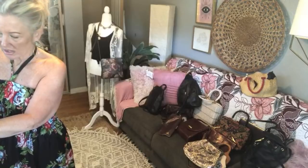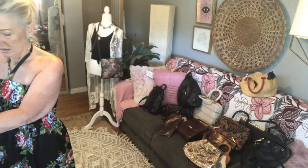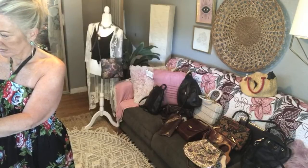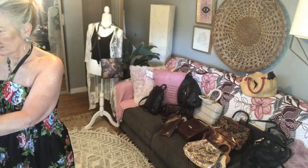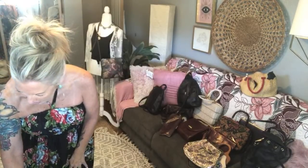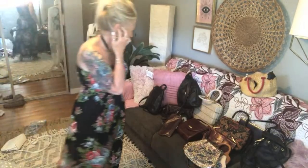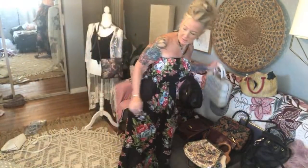Okay, so that bag is only going to be $25 and 10 shipping. Alrighty, that is bag number one. Bag number two is larger. I'll show you the size difference.